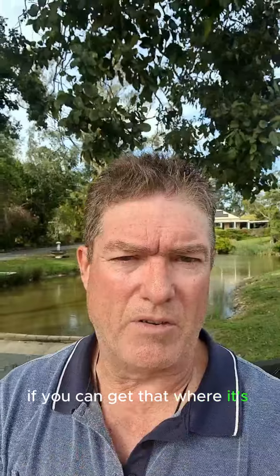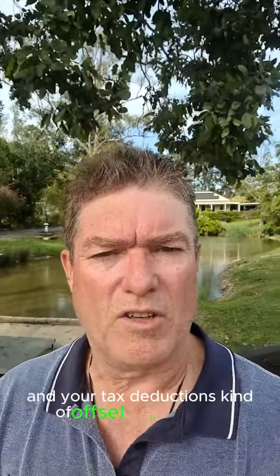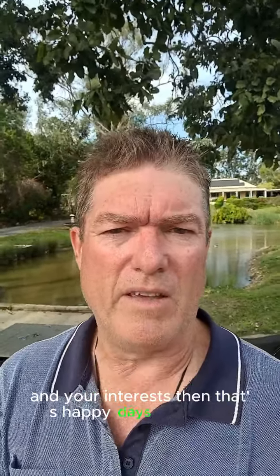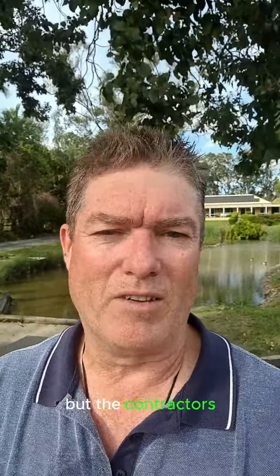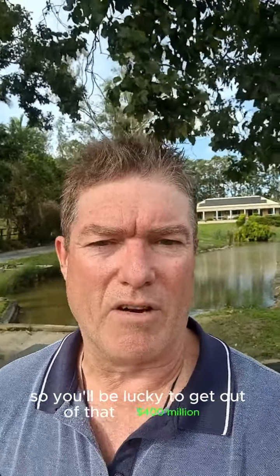If you can get that where it's neutral cash flow, where you don't have to put anything in and your tax deductions offset your shortfall and your rent covers most of your costs and your interest, then that's happy days. But again, with the price point going up so high, it's getting much harder. You can certainly explore that in regional areas, but a lot of the time these days when you go out to a regional area, you're still paying a premium if you want to build from scratch. Yes, you might be able to get cheaper land, but the contractors, builders and materials are still really expensive, so you'll be lucky to get out of that for under $1 million as well.